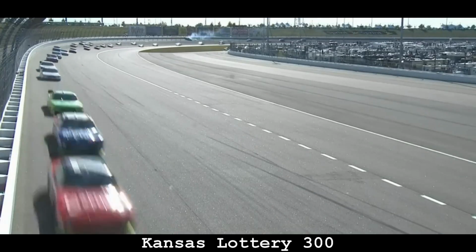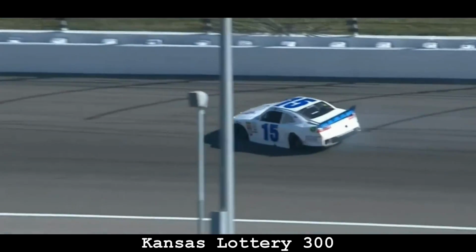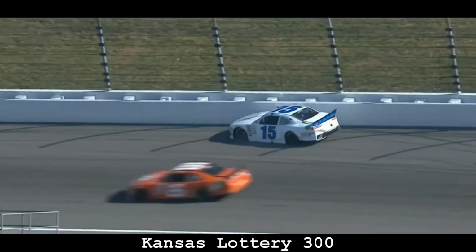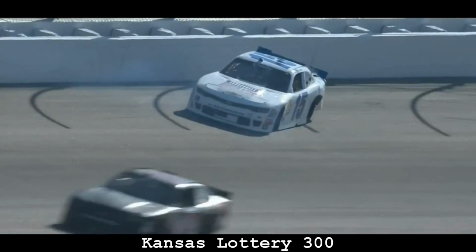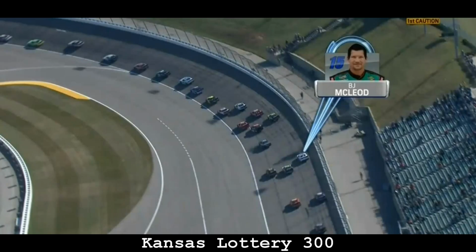Got a spinner, we got a car on the wall, something backwards there. The 15 of BJ McLeod, he had a really nervous moment in qualifying earlier today where the car just got away from him. He actually caught it reasonably well through. Look and see what happened to BJ.